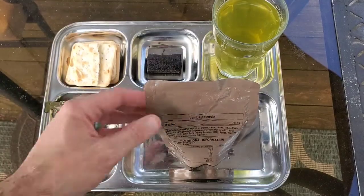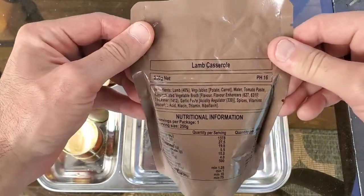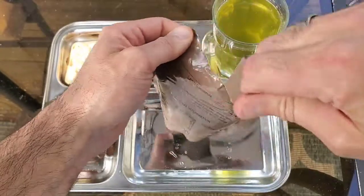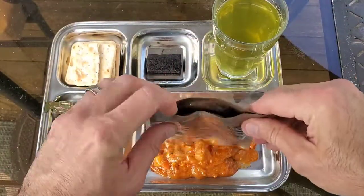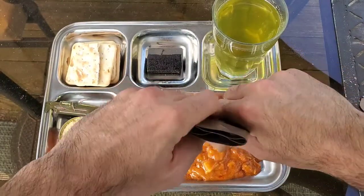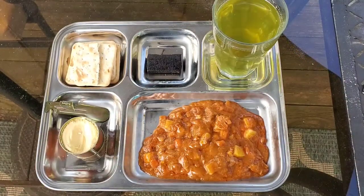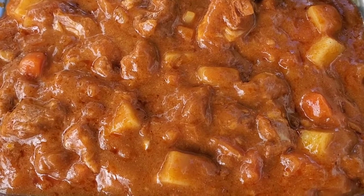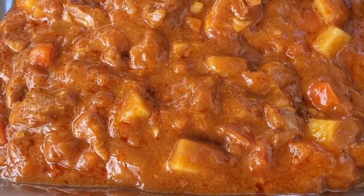Lamb casserole's out of the hot water. Let's take a quick look at the ingredients. Lamb, vegetables, potatoes, carrots, a couple other things. 1,378 kilojoules. Wow, okay, look at that. Very oily. Tomato-based sauce. It smells fantastic though. Let's get a close-up. You can definitely see chunks of lamb, lots of potato, lots of carrot, and a nice tomato sauce. And hopefully this will get the taste of Vegemite out of my mouth.